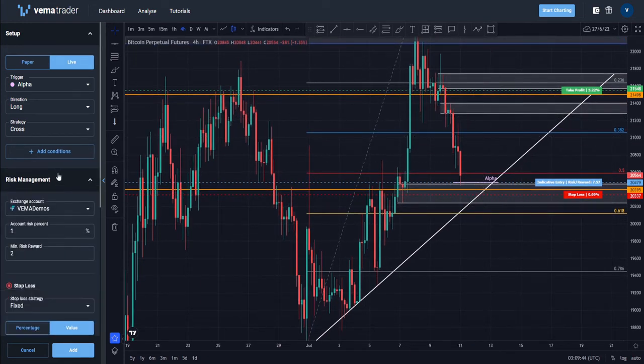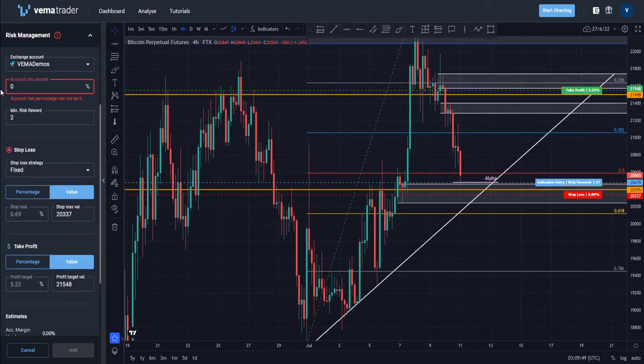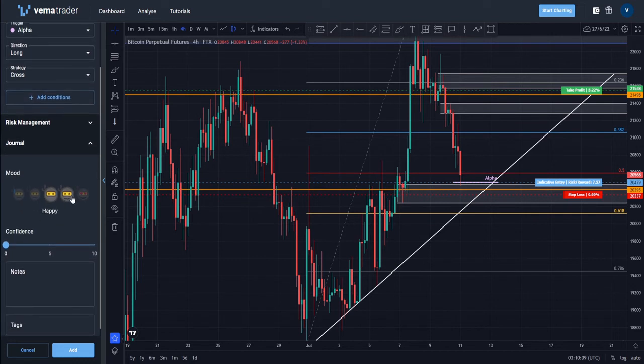So then I have to come to risk management. Now, because it's a long and my bias is bearish, my daily bias, I always drop my account risk percent. So I'm going to go with 0.5 on that. The minimum risk reward, I'm happy to leave as 2 to 1, and then I'm going to use fixed values for those two. So we have a 7.57 to 1 risk reward. That's based off alpha where it is currently, so that will change a little bit. In fact, we can check what that will be.